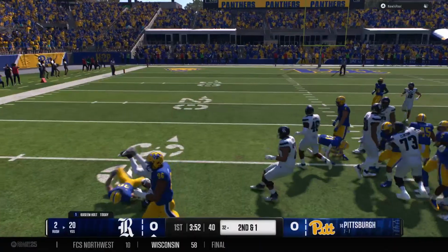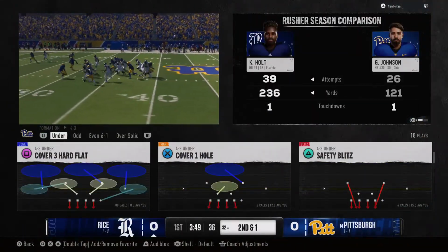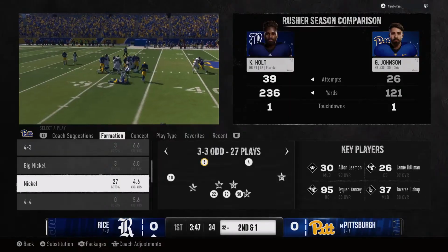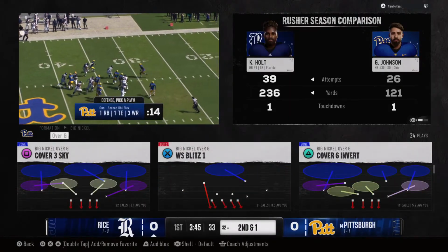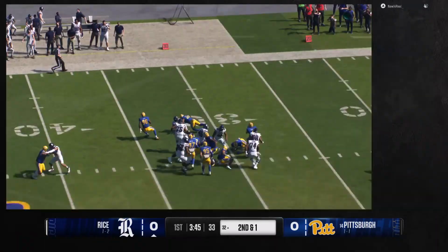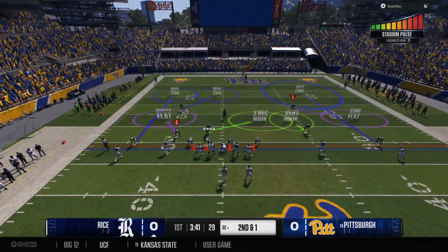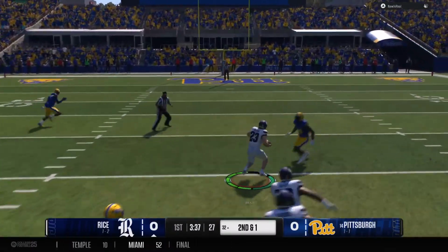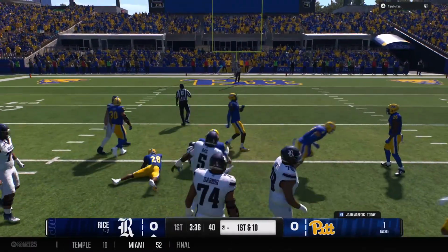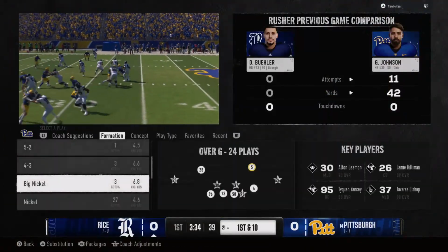Makes his man miss. And he does a really nice job finding open space and making a good gain before the stop is made. Well, it's plays like that that'll help this offense stay in rhythm all game long. If you can have that kind of success on first down running the football, it just opens up your entire playbook moving forward. They'll go with a direct snap. Dances away from one. They finally make the stop, but the big run is plenty to move those sticks for the first down.